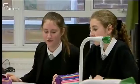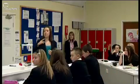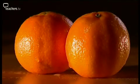Instead of eating those foods, you could have a piece of fruit instead. Why would fruit be good for the brain? Kirsty? Because it's a source of vitamins and minerals. And we've already said vitamins and minerals maintain physical and mental health.